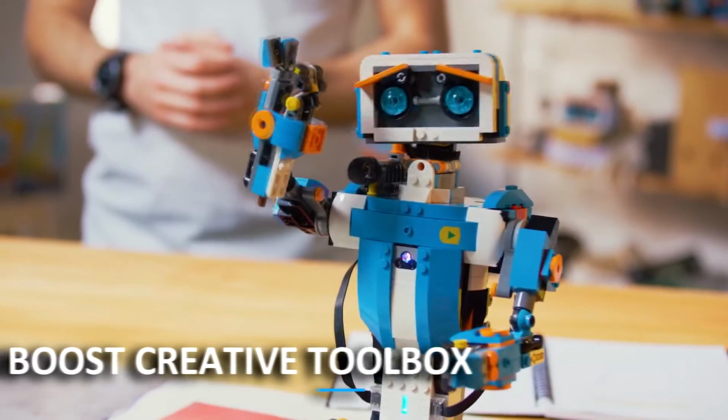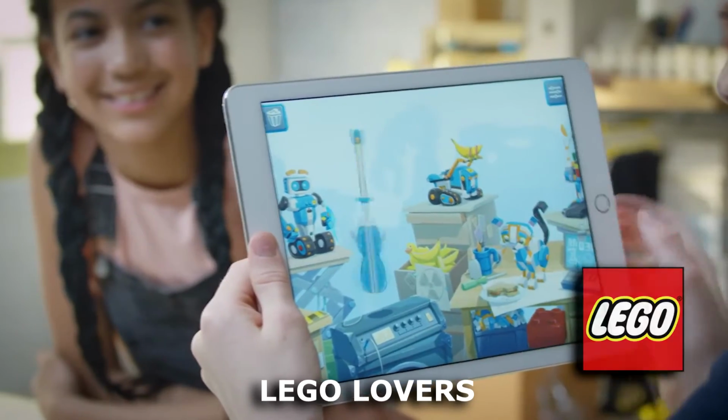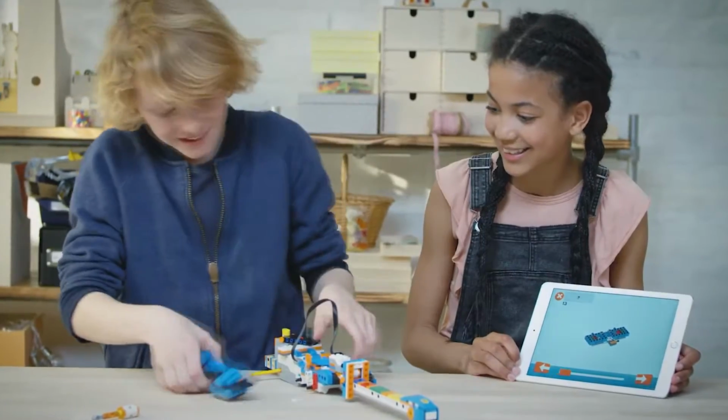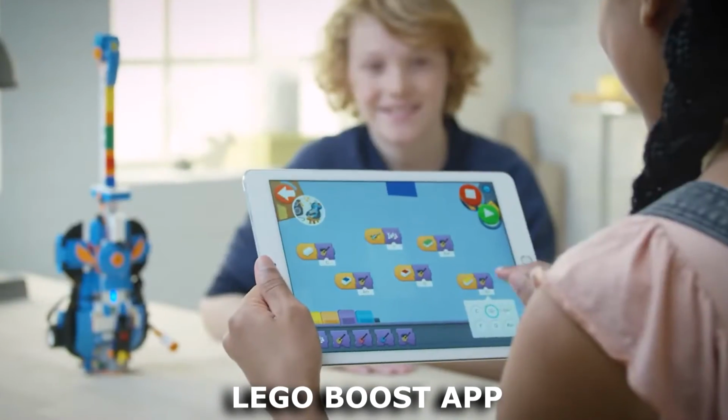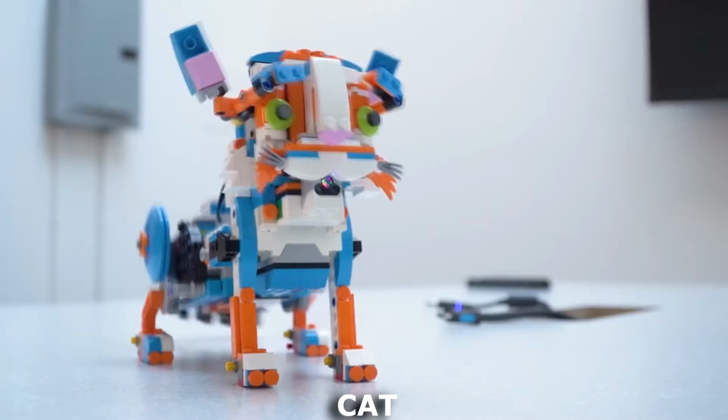Boost Creative Toolbox. This robot set is made for LEGO lovers and kids between the ages of 7 to 12 who are interested in coding and robots. All you have to do is download the free LEGO Boost app and it will come up with 5 different robots, ranging from a rover to a guitar or cat.